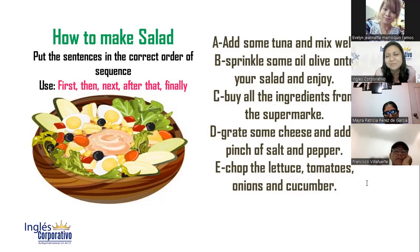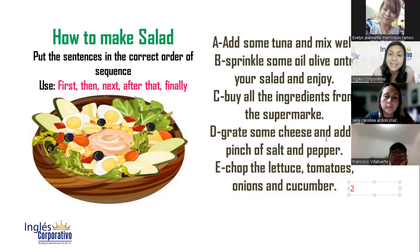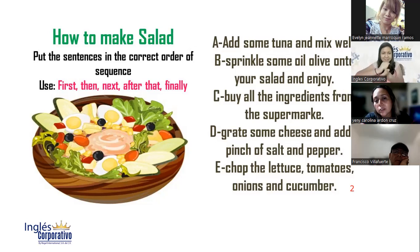Okay, what is the second? Chopped lettuce, tomatoes, onions, and cucumber. Very good. Number three. Add some tuna and mix well. Okay, add some tuna and mix well. Okay. Number four. Grate cheese and add a bit of salt and pepper. Yes, great. Grate some cheese and add a pinch of salt and pepper. And finally, sprinkle some oil, olive.